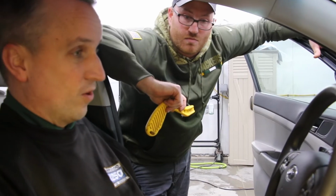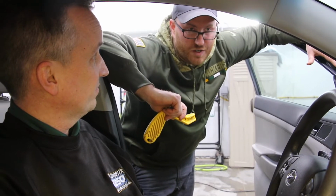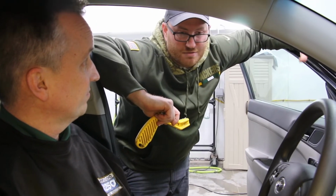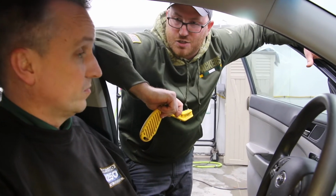And then how long does that whole process take? It depends. You know, if it's a fairly decent car, you're talking 2-3 hours total on the interior. If it's a not so decent car, you're talking 4 or 5 hours.